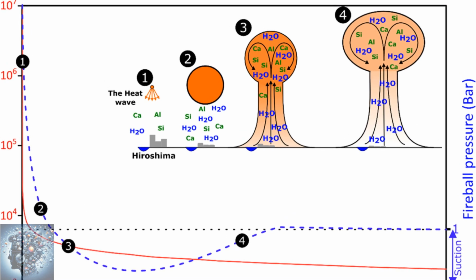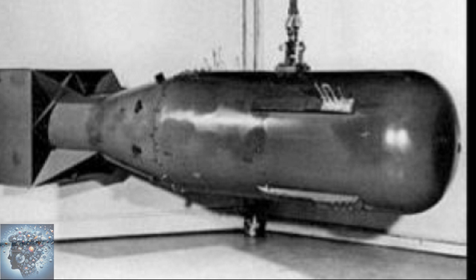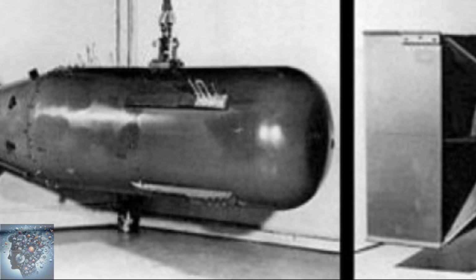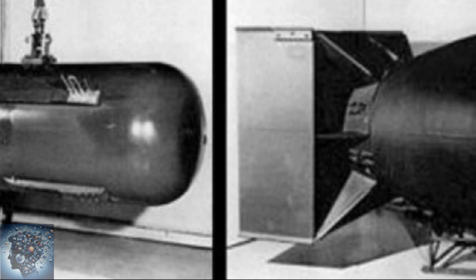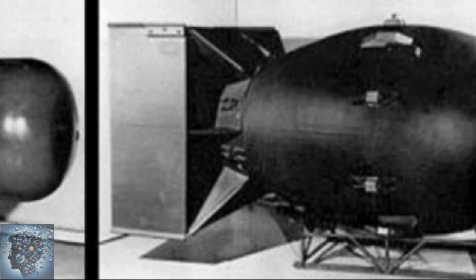2 types of atomic bombs were developed by the United States during World War II. The first, called Little Boy, was a gun-type weapon with a uranium core. This bomb was dropped on Hiroshima. The second weapon, dropped on Nagasaki, was called Fat Man and was an implosion-type device with a plutonium core.